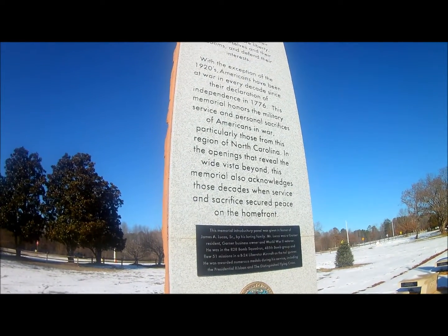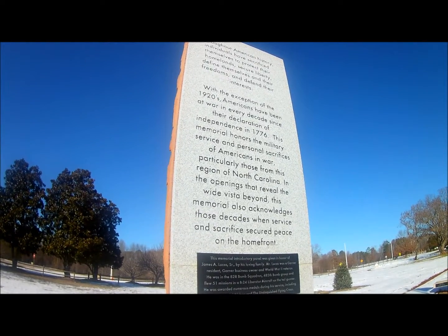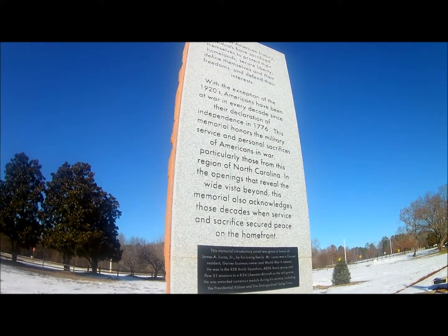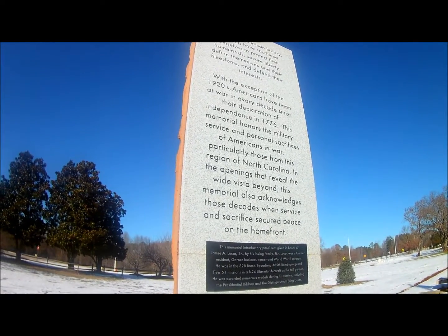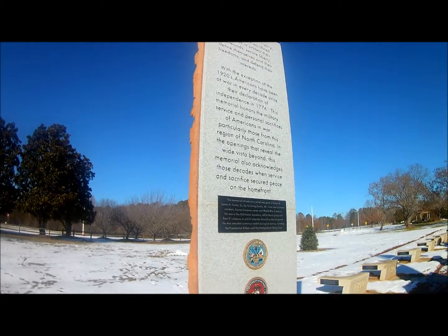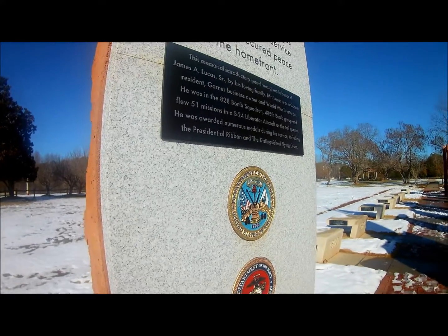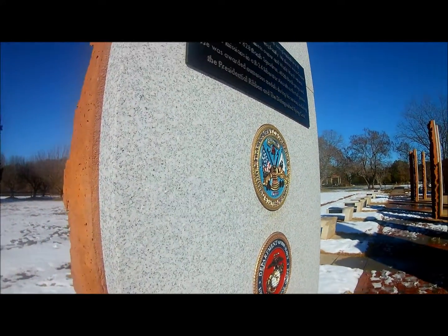Throughout American history, individuals have sacrificed themselves to protect their homeland, security, liberty, define themselves and their freedoms, and defend their interests. With the exception of the 1920s, Americans had been at war in every decade since their Declaration of Independence in 1776. This memorial honors the military service and personal sacrifices of Americans in war, particularly those from this region of North Carolina, and the openings that reveal the wide vista beyond. This memorial also acknowledges those decades when service and sacrifice secured peace on the home front. And this is all the emblems.